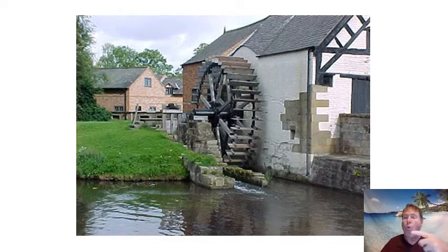And so as the river, the stream comes down and turns the big water wheel outside, that turns the rods inside, which crushes and turns this big rock, so to speak, which crushes the corn or wheat.